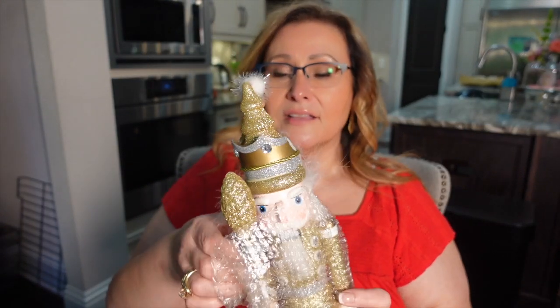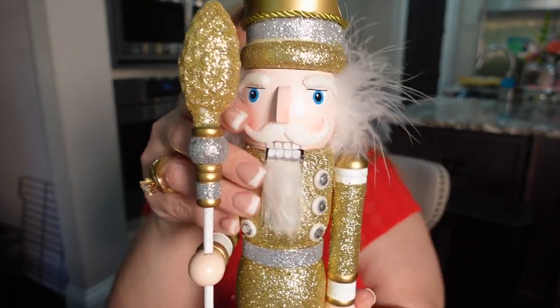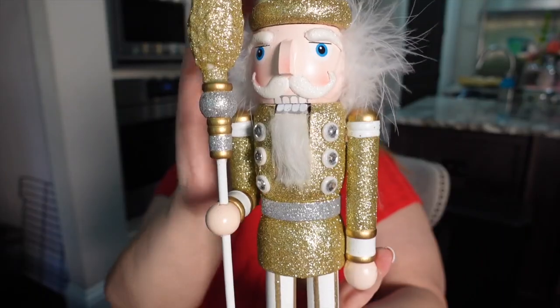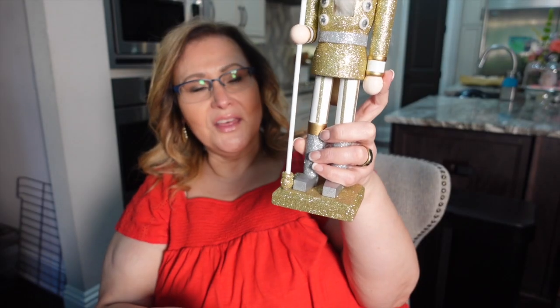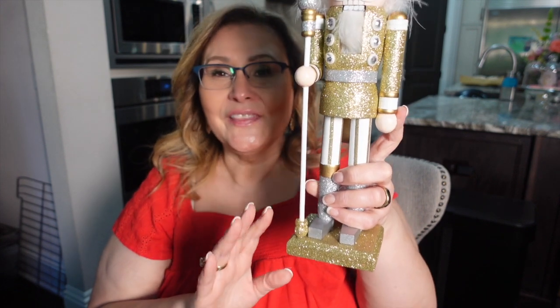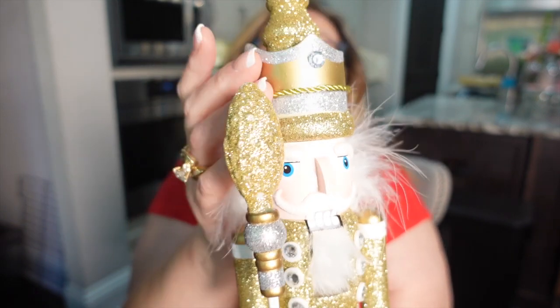This right here is something I will give to my granddaughter at our tea. We're going to have a tea and then we're going to the Nutcracker. And of course, then she will have her own Nutcracker doll to bring to the play. And he actually is working. And I just love the sparkle and the glitter, and it's just so cute. So this is the king.